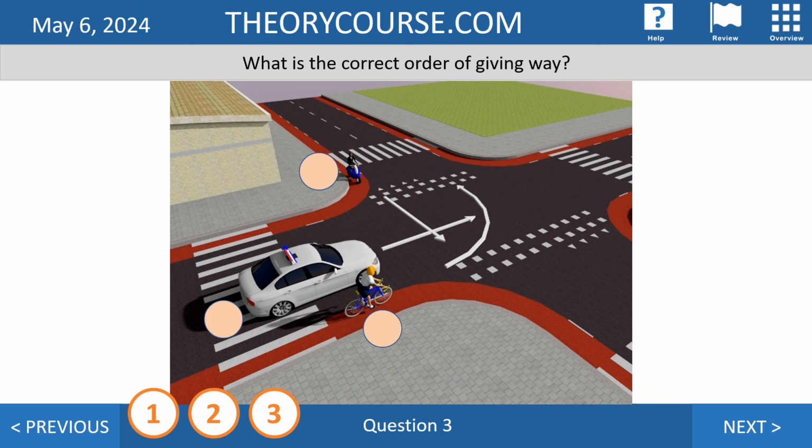Then a priority question, question number 3. What is the correct order of giving way? And number 1, 2, and 3 must go to the right place. And if we look at the blue moped here, we see sharp teeth. So this blue moped must give way to drivers from the left and from the right. So he must stop and let the car and the bicycle go.